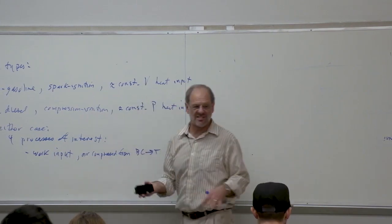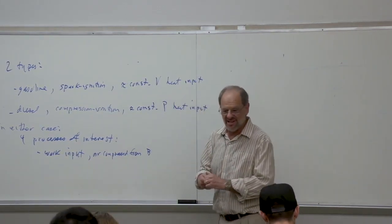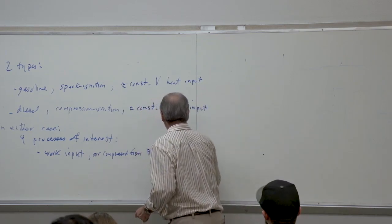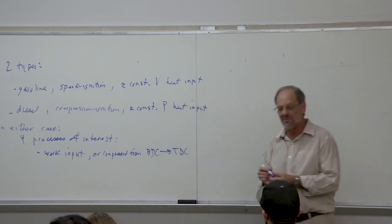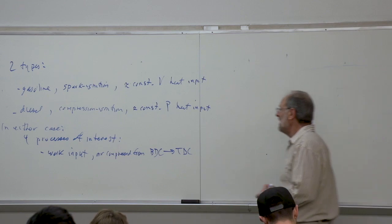I'm teaching an engines class this quarter, and there we just use the words bottom center and top center. Here, I've got to remember the D in between. So bottom dead center to top dead center. Okay, so this is the first process that we're going to deal with. It's just going to be a work input process.